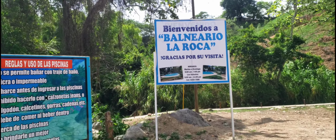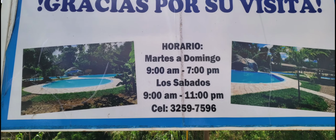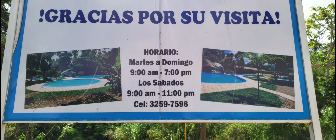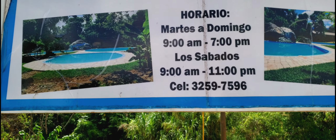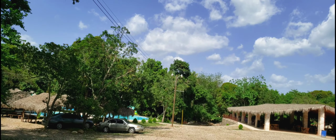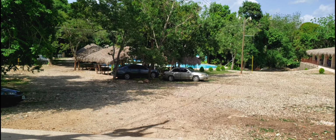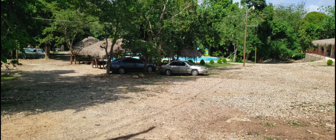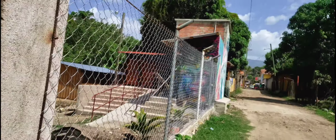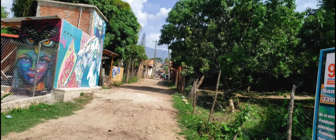And people, watch this. This is very awesome for the summertime. It's the rock pool. The schedule is from Tuesday to Sunday, 9 a.m. to 7 p.m., and Saturdays 9 a.m. to 11 p.m. The cost of entry is like $4.50 for adults, and for children it's just $2. Come here with your family, with your friends. You can enjoy a lot in this awesome pool. It's near the Central Park, as you can see.